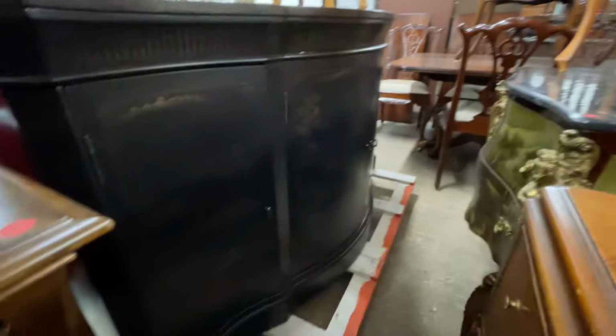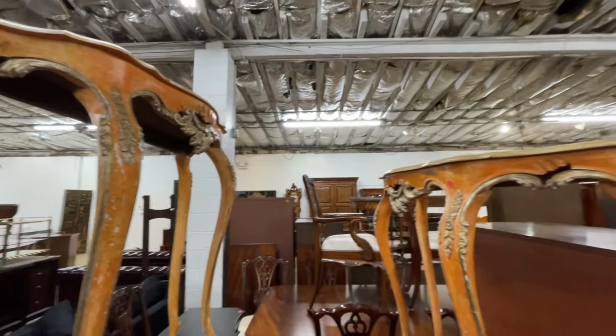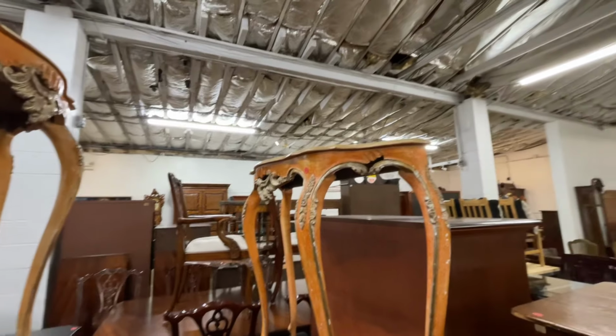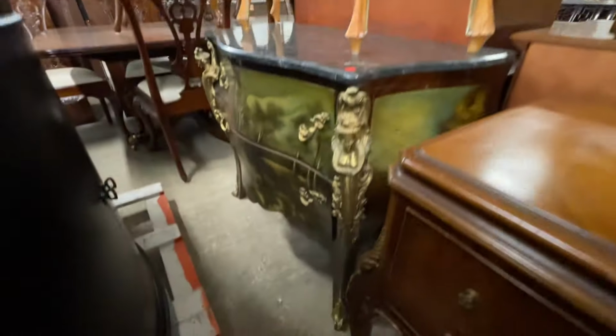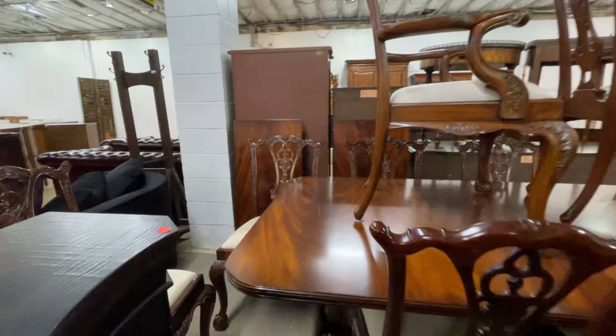This is all really nice quality stuff. Oh, that is super dark in here, but it is super pretty. Oh, twins. Uh-oh, I think I hit that button, like follow stuff. Hold on. Down, down. Okay, let's see. Yeah, I think we're back. Gosh, I think these chairs are Maitland.